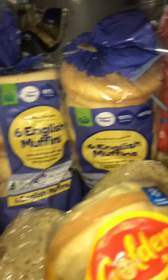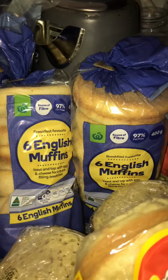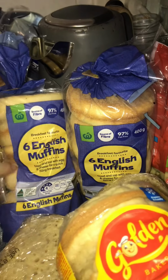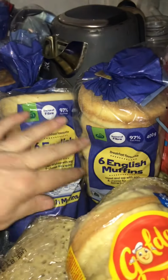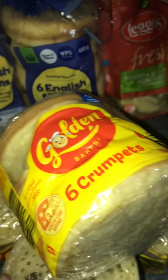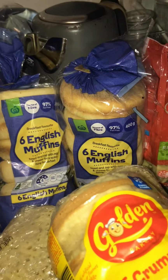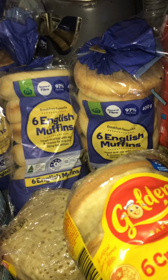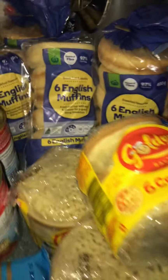We bought four lots of the English muffins, so these will be breakfasts throughout the week. I do freeze these, so that we just take out what we need as we want to use them. Same as the crumpets, I'll freeze them as well. And then we can use them just plain and have them with butter and Vegemite. We can make bacon and egg McMuffins out of them, whatever we choose.